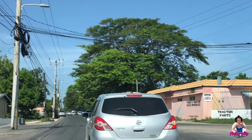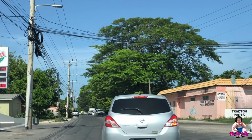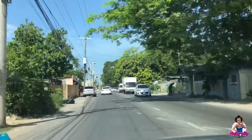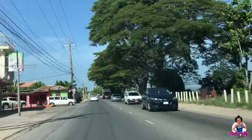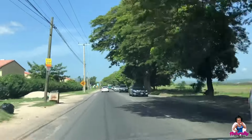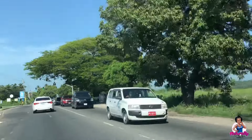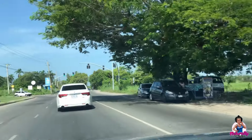So for today we'll actually be doing the viewing of SilverSun Estate phase 3, and I'm showing you how to get there from Old Harbour Road. So I started the video at the intersection where there is a Rubis and Total gas station. So from there we are basically heading west on Old Harbour Road, and you will see how to get to the location.